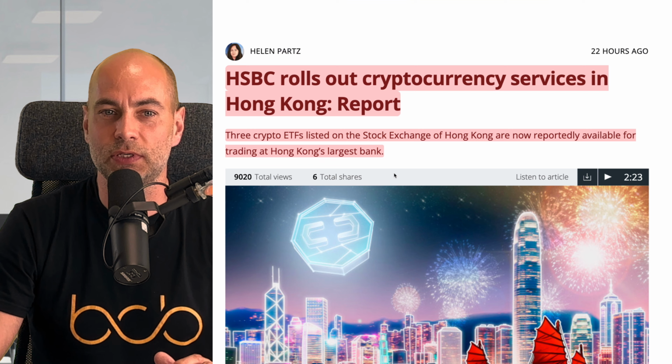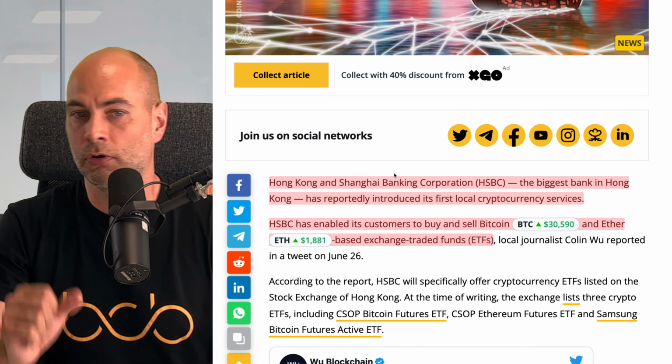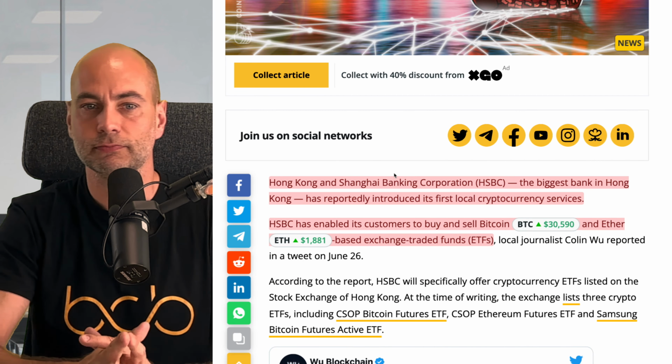So we have more and more institutions coming in for crypto. Since BlackRock announced that they applied for the Bitcoin spot ETF, there are other banks coming out that they want to do something in crypto. And now we have HSBC, which rolls out cryptocurrency service in Hong Kong. So Hong Kong and Shanghai Banking Corporation, this is what HSBC stands for, the biggest bank in Hong Kong, has reportedly introduced the first local cryptocurrency services.